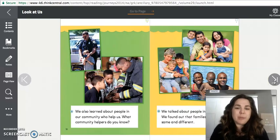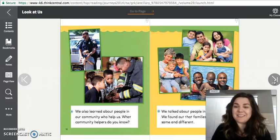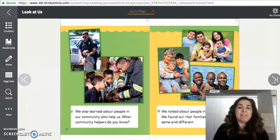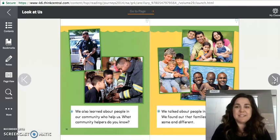We also learned about people in our community who help us. What community helpers do you know? We just did that this week. We kind of talked about goods and services and different jobs people have. We also had the firefighters come and visit us. We talked about people in our families. We found out that families are the same and different.